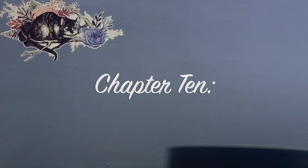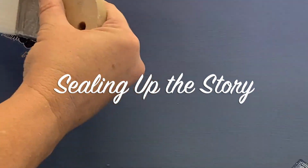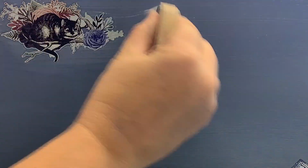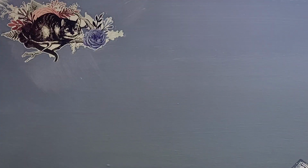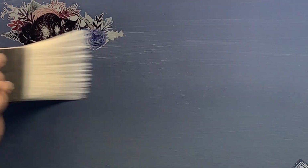I am using Dixie Belle's top coat in flat along with my Zebra Palm Pro brush. You don't want to use Gator Hide directly over transfers, but I believe you could add it over that first top coat if you wanted a harder surface.